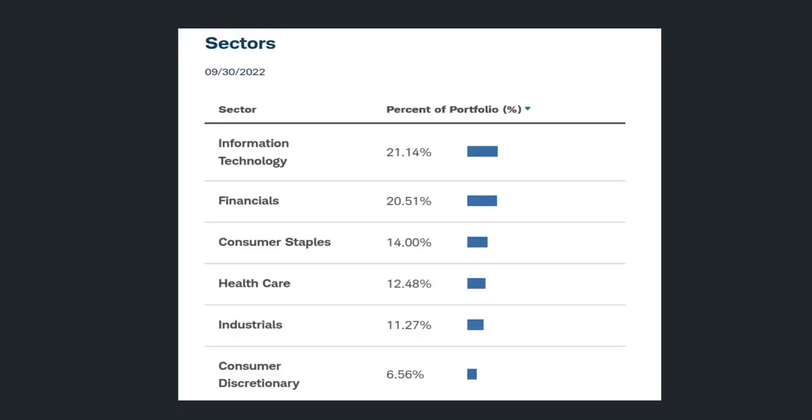Starting with the top 6 sectors, information technology got beat up, but I think it's a good time to be buying into that. Financials also beaten up, but those are going to be the 2 biggest sectors of the economy going forward. Then you have your staples, which are things like grocery stores, things we need to buy regardless of a recession, an expansion, and with inflation, it's a good way for you to kind of combat it.